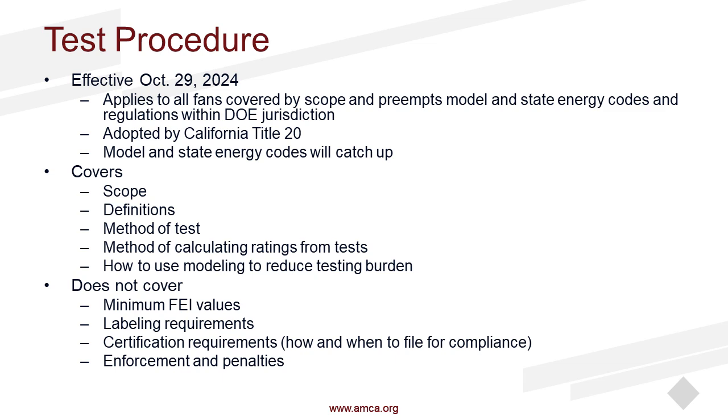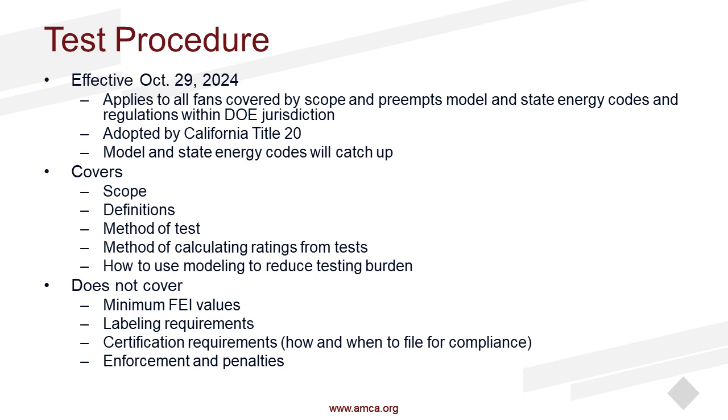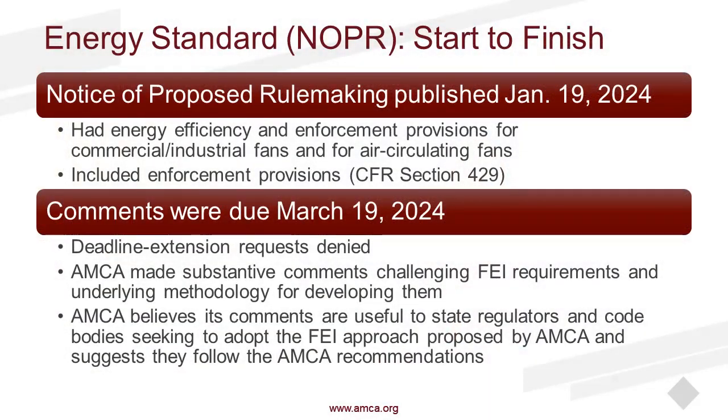And the method of test, how are you going to test it? Are you using 210 or ISO? No. So it's going to be AMCA 210. And then you can also use a calculation method or AEDM. This is going to be in the test procedure. What it does not cover is the minimum values of the requirement. That falls under compliance or certification. And as I mentioned before, the last steps, labeling, certification, enforcement, are not covered under the test procedure. The test procedure is in the book. It shall be followed, as we say in AMCA language, okay?